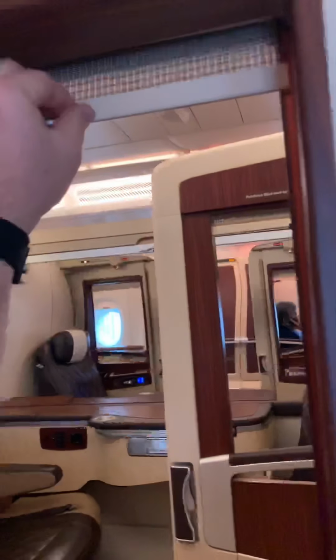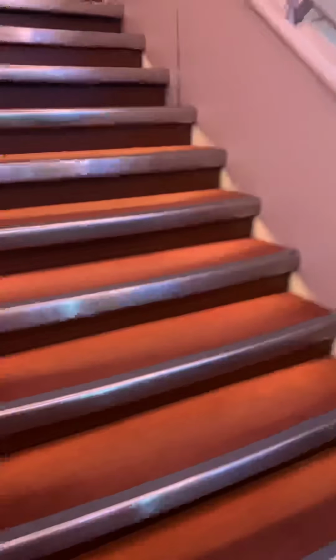And I can just close my door and boom. This is how the suite closes to give you the utmost privacy. It's my own room. And then the bed reclines. Very cool. And as I mentioned, my suite was 2F, which is the second on the first suite floor on the right side of the aircraft.